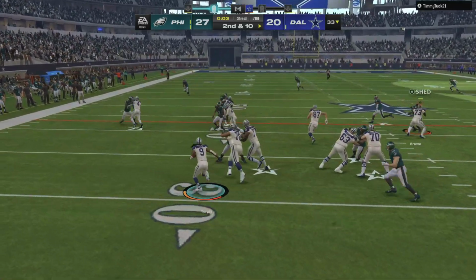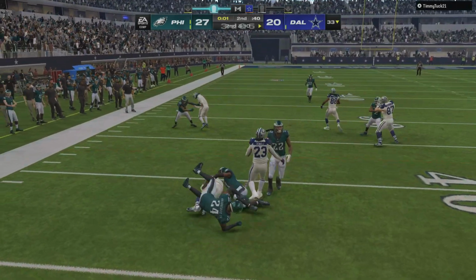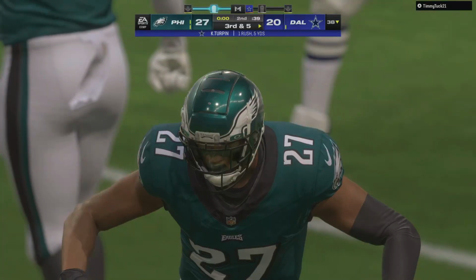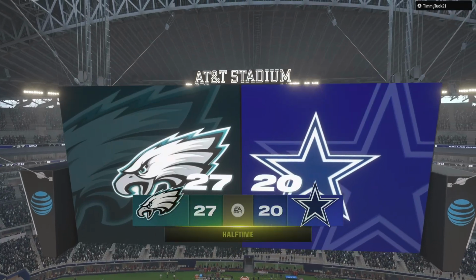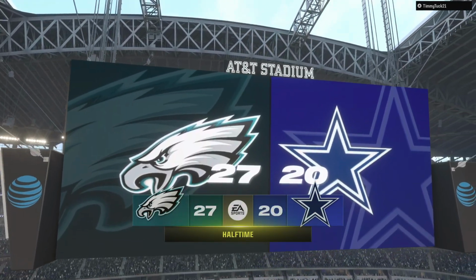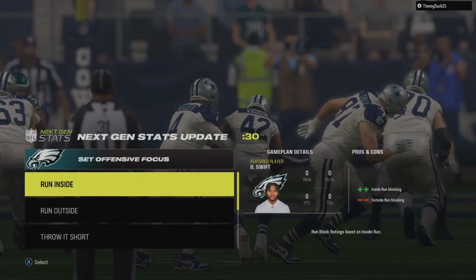Not wanting to take a chance this time, they'll keep it on the ground. And he'll work this one up to about the 38. So two quarters down, two remain. Charles and I return after the break. Cowboys 20.